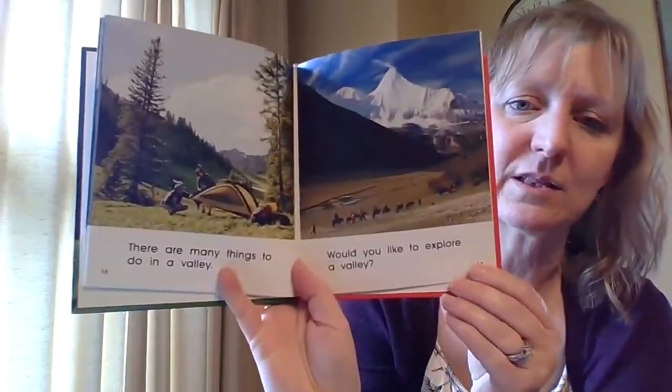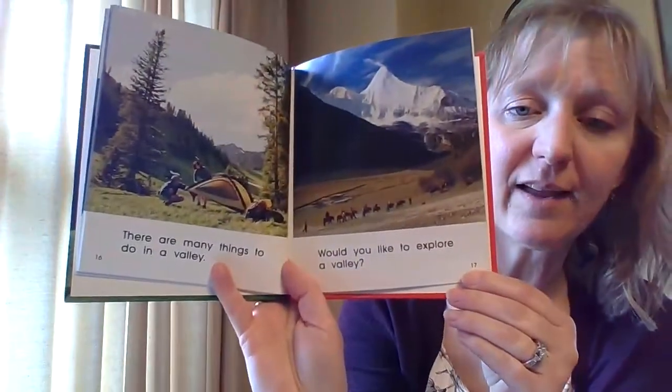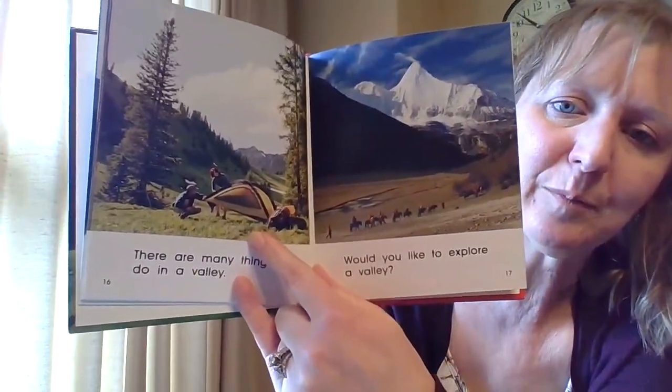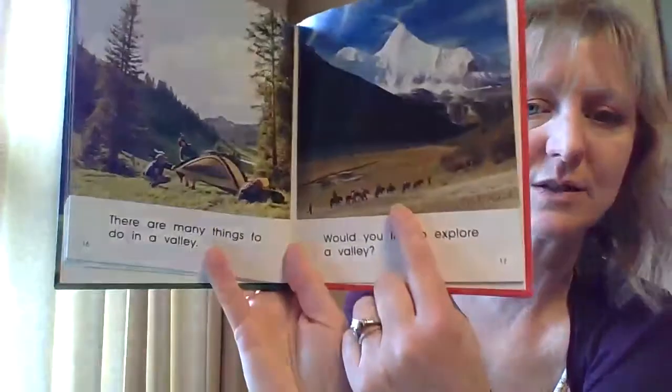There are many things to do in a valley. Would you like to explore a valley? What are these people going to do? They're setting a tent up. Probably camping. Maybe there's a river there that they could kayak or canoe on. And these people are riding their horses through the valley.